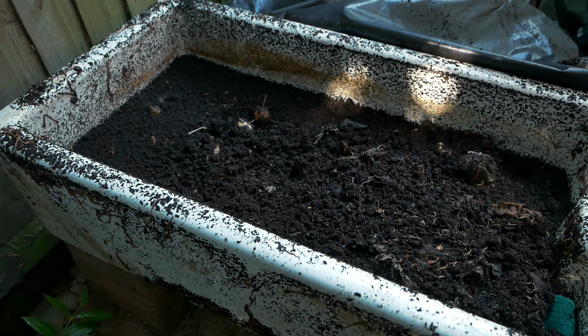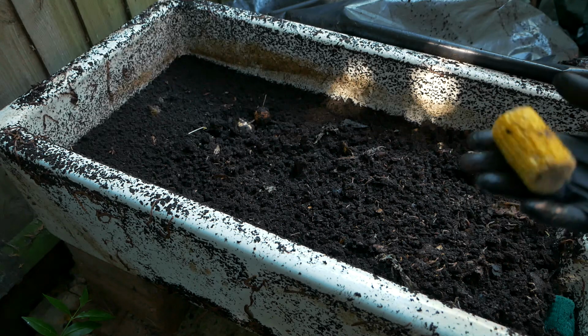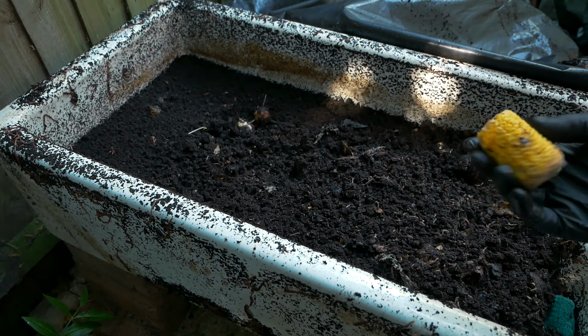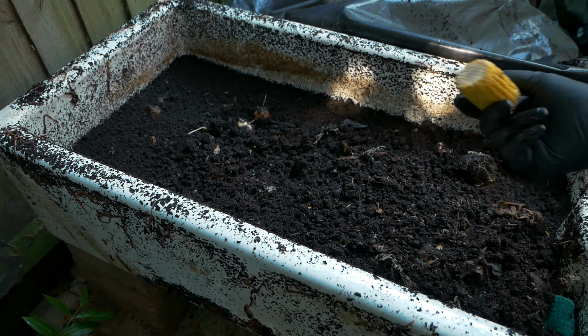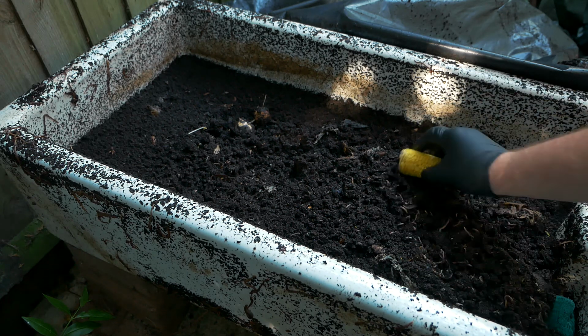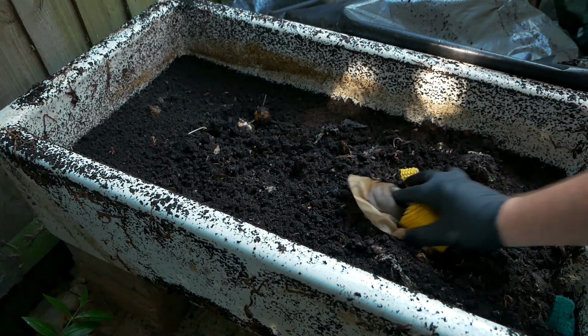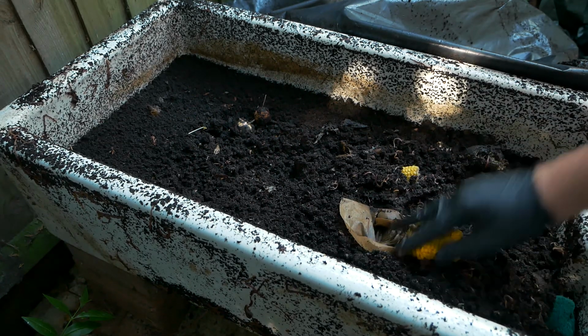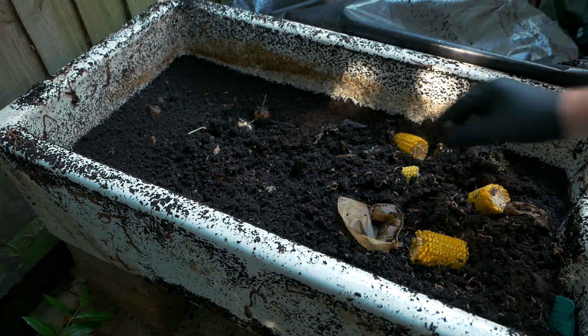So I'm always on the hunt for food for my worms. I know that things like this are a real treat, and I managed to get a whole bunch of these that were getting thrown out at a supermarket. I don't know why, it's such a waste, but I know my worms are going to love it. So we're just going to put a few in here and let them go to town on it. Those will get eaten up so quickly.